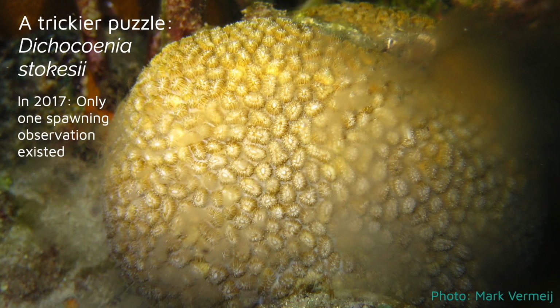And this was sort of the holy grail because there was only one spawning observation recorded that we know of, from Lori Richardson in Florida. We spent hours and hours diving, trying to find this thing spawning. Finally, Mark saw one Dichocoenia spawn, and then we knew when to dive and kind of what to look for. So in 2017, we set out on this quest.